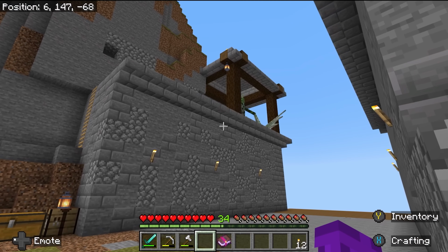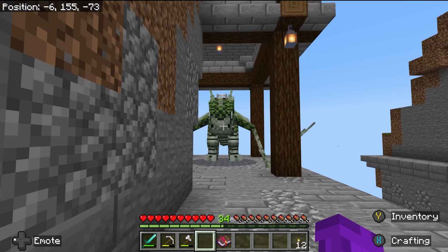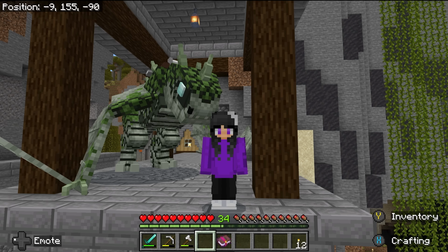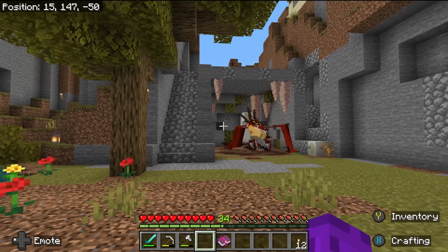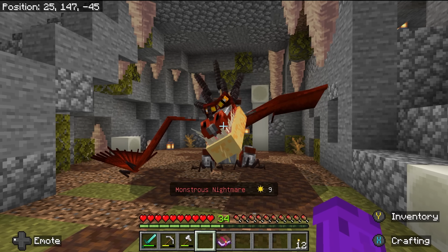Over here I built a little watchtower for our Sentinel dragon because I just thought that made sense. So now Rocky, our Sentinel dragon, has a really cool spot to keep watch over and protect the rest of the island. Past the pond, we have our Monstrous Nightmare's new cave. So here he is hanging out, enjoying his cave.